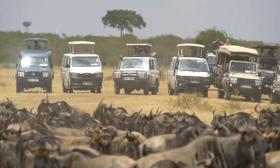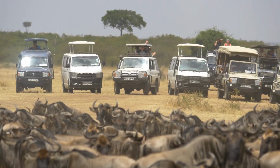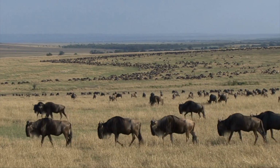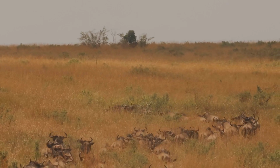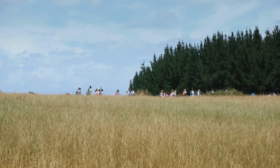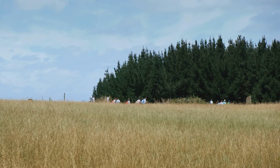Right. For the intrepid explorers, the true adventurers at heart, I've got something really special. Forget the vehicles, forget the balloons. We're talking about experiencing the Serengeti the way nature intended, on foot. Now, a walking safari is not for the faint of heart. It's about immersing yourself in the sights, the sounds, even the smells of the African bush. It's about feeling the ground beneath your feet, the wind in your hair, and a sense of exhilaration that's hard to describe.